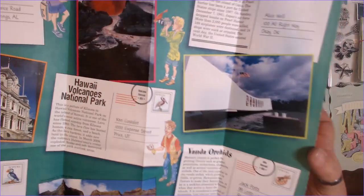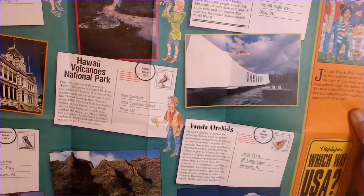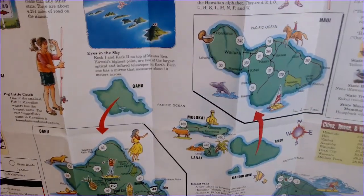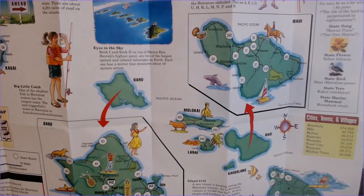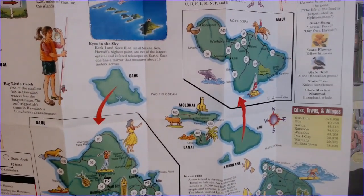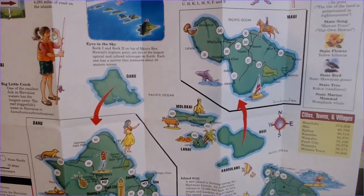On one side, you've got all of the Highlights pictures of really cool stuff. And then on the other side, you have the state map. It shows all the major highways and tourist destinations, gives you history and things like that. And they're just so stinking cute.